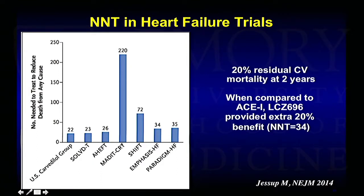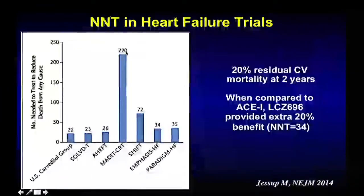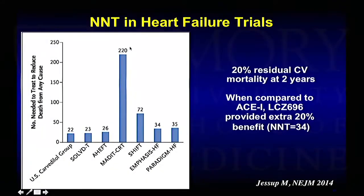For example, if you were to use a biventricular pacemaker, you need to treat 220 patients to save one life. And that's just the effect of CRT. I'm not talking about the defibrillator part, okay? That's a lot. That's extremely expensive if you want to do it at large scale, and only for certain patients who have the left bundle branch block. If you look at the number needed to treat for carvedilol, for example, it's 22, and it used to be $4 at Walmart, so way cheaper.